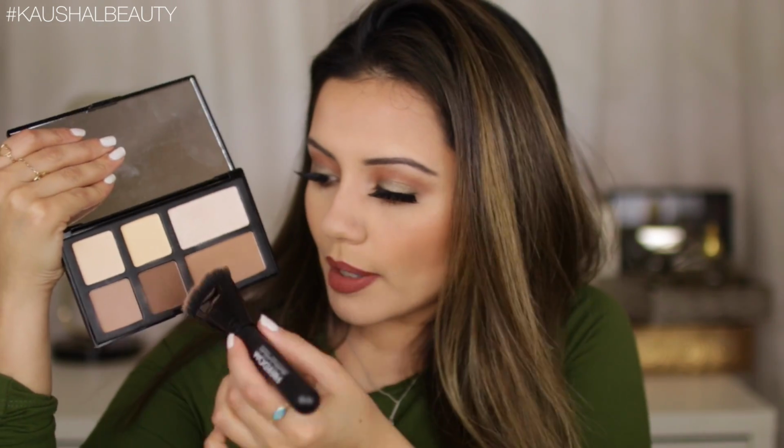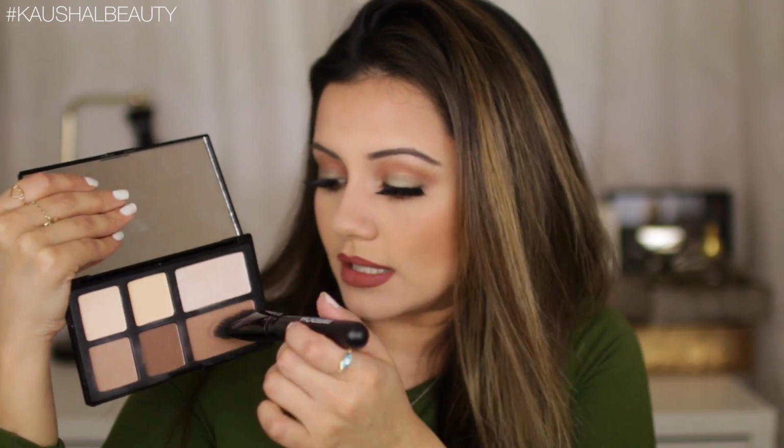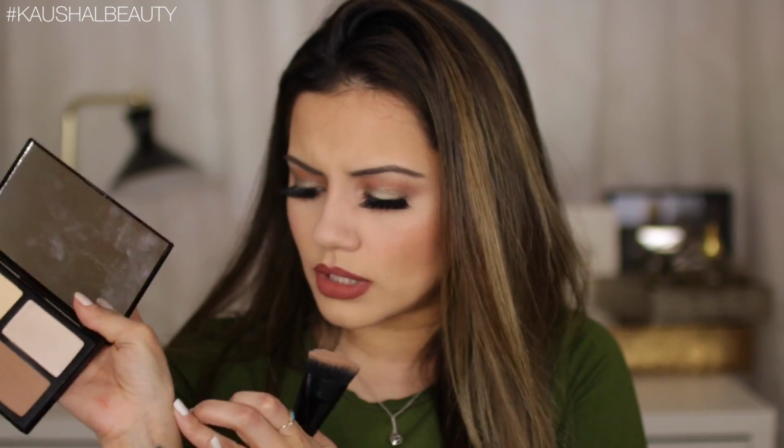I just wish that the squares in the palette were a little bit bigger so that the brush could fit into them, because it feels like right now it struggles, or it just about fits in there, whereas these sides are amazing for this brush. I'm not too sure about the highlight shades. I haven't really used them. And the banana shade I haven't really used either, but it is super finely milled, so I feel like it would work really well as an under eye highlight setting powder. But overall, I've been loving this.